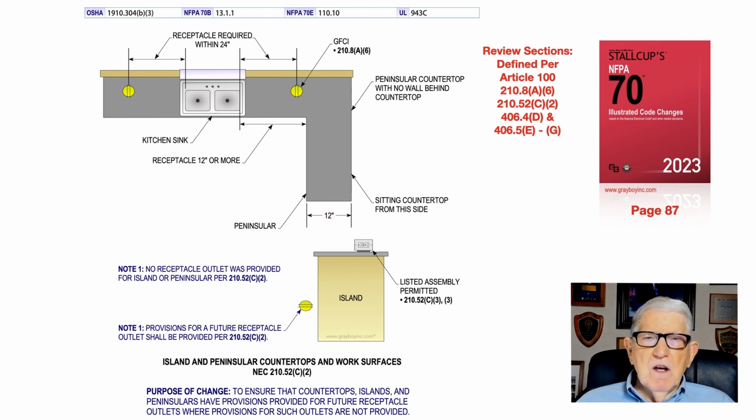But you have a number of callouts here for your review, but I would caution you to review Article 100 and the definitions of Countertop, Peninsula, and Island. It's in Article 100.